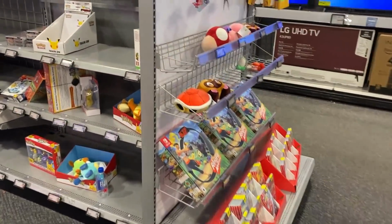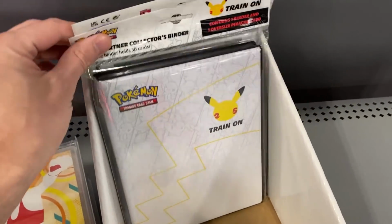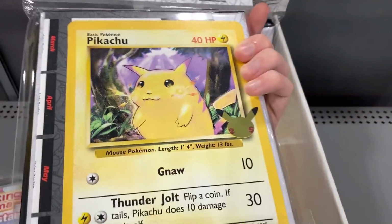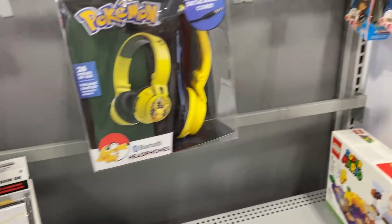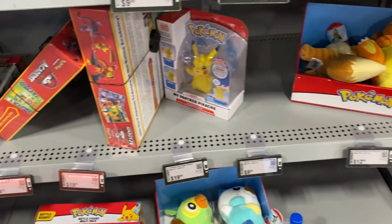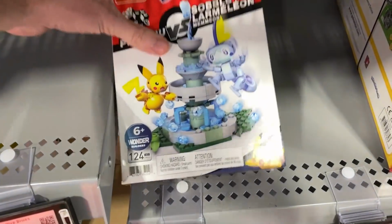All right, let's go and try to find some Pokemon cards. Right over here is where they should keep the Pokemon cards. And we actually have something. They have a couple of the jumbo binders left with that Pikachu. But unfortunately, when it comes to booster packs, it looks like they don't have any. They do have the Battle Academy right here. And I've actually never seen this.